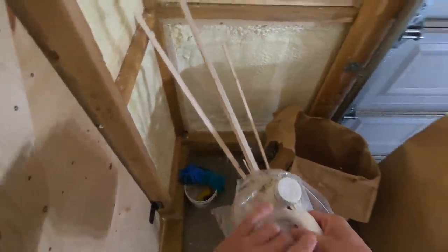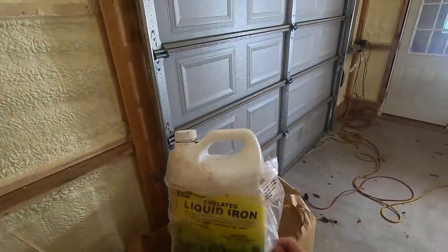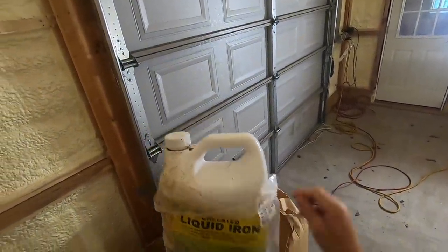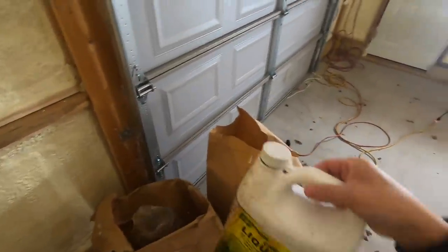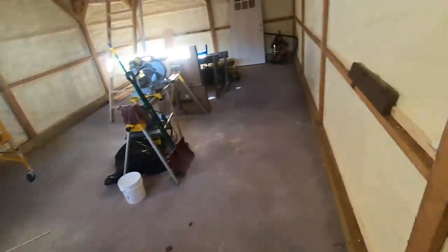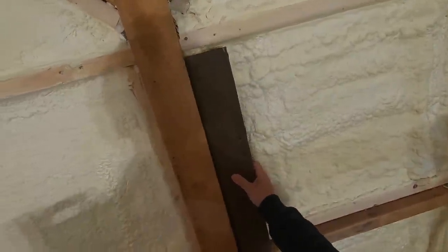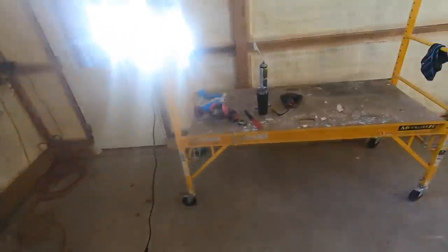So to patina our wood, we're gonna be using liquid iron. I got this off of Amazon. I'll put a link in the video description down below. We did it full strength on a piece of hemlock, which is what our post and beams are made out of. And this is how dark it is. We wanna go a little bit lighter, so we're gonna dilute it in the milking room.